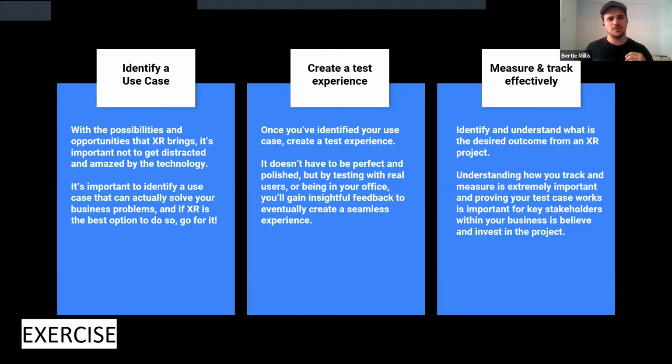And then they doubled down and opened up the full budget for the project. So this was testing, making sure that what you actually want to do might actually work before getting more invested into it. And then finally, it's about measuring and tracking effectively.